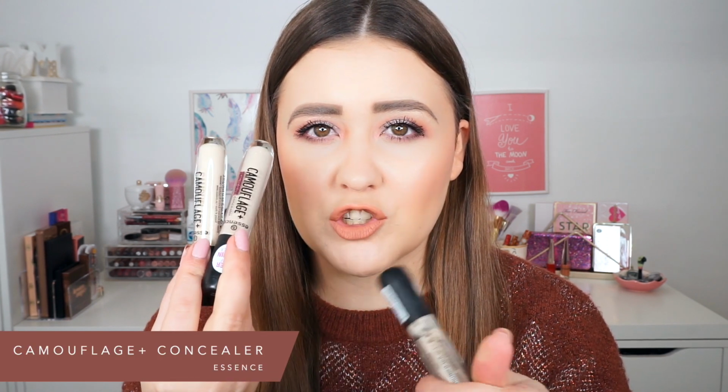And I think this is only like $5 or $6, so inexpensive. And then my next concealer is by Essence. And these are the Camouflage Plus concealers. So I have 2 of the Healthy Glow versions, and I also have 1 of the matte versions. And honestly, I love them both.